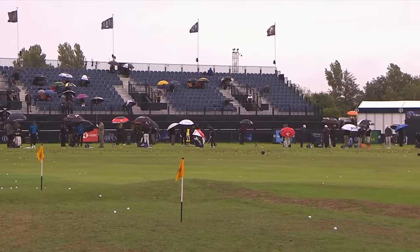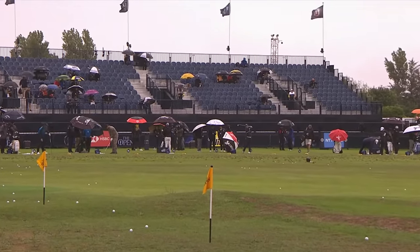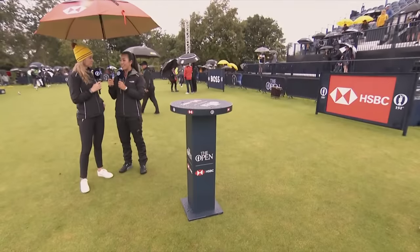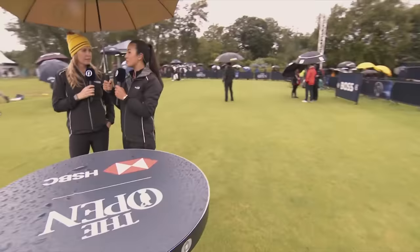And there's always a lot more room than you think, but you've got to be so disciplined out here. When Tiger Woods won here back in 2006, he only hit one driver. So you've got to be really quite strategic with where you place the golf ball and how you play it.